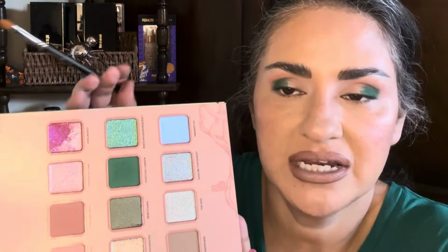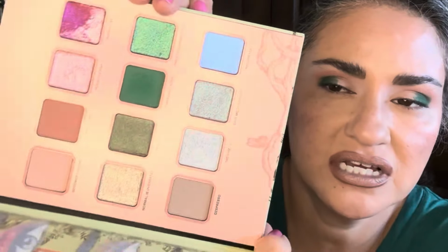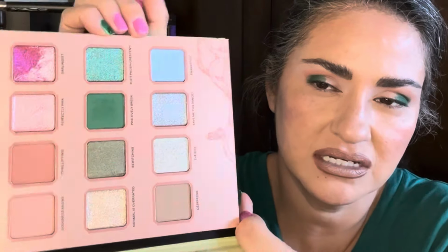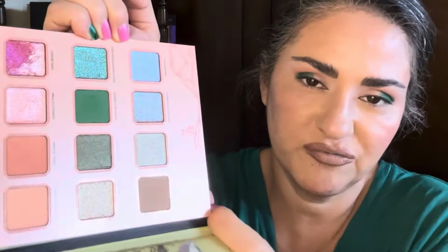I'm going to go ahead and take a little bit of this shade here. It looks really neon, but if you look at the shifts, it has a little hint of pink in it. I know it's hard to see, but at certain angles, you can see a little bit of pink. I hope you could catch that. So I'm hoping that it's going to go nicely with the pink that's in the crease, as well as the green that's on the outer edge.